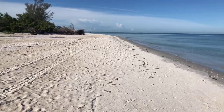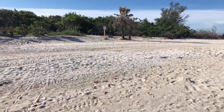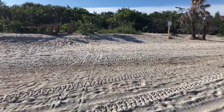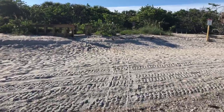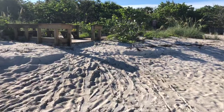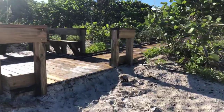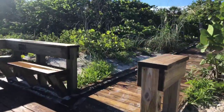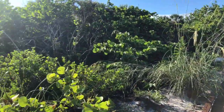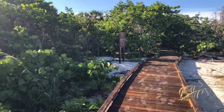Just want to take one quick photo from the end of the boardwalk up here. This is what they call Area 5. This boardwalk up here, just go all the way to the north end of the park, the north end of parking lot 5, and you'll find this boardwalk that takes you out to the beach. Takes you through the trees there. Beautiful right now with these sea oats popping up on the side of it.